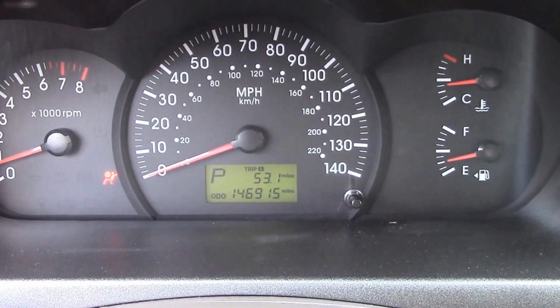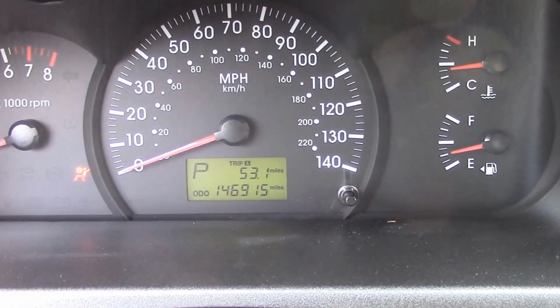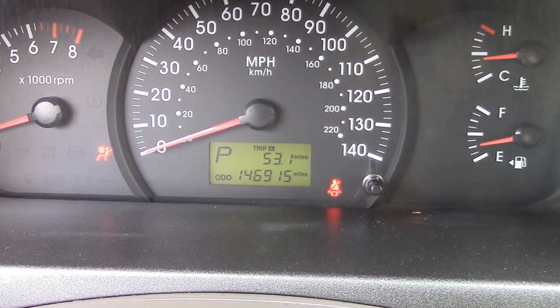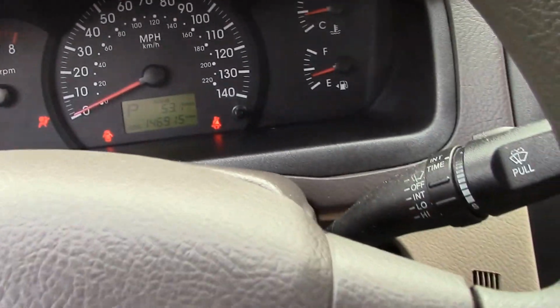Okay. All right, folks, so like I said, this is a 2005 Kia Spectra EX with a 2.0 liter 4-cylinder motor. So you know you're going to get pretty good gas mileage, and there's our mileage on it: 146,915 miles.